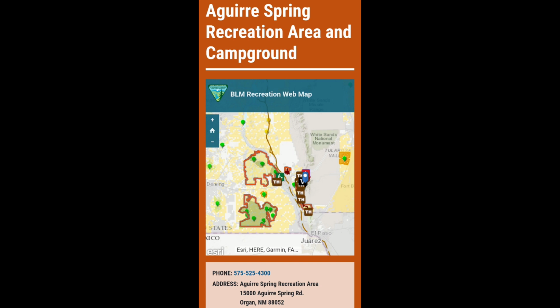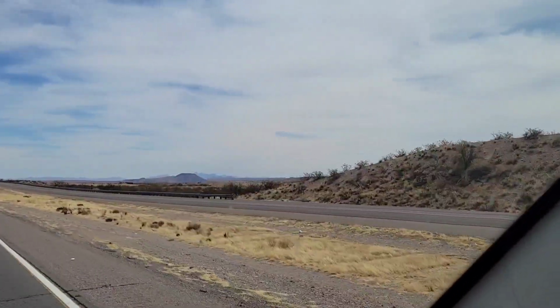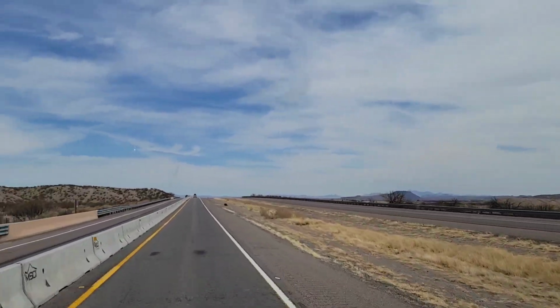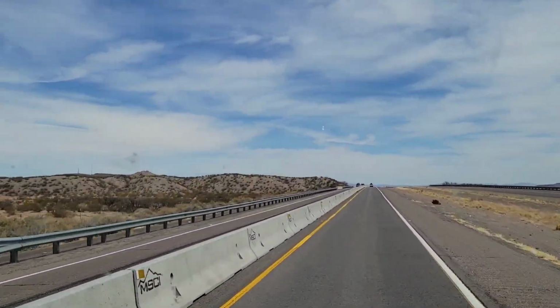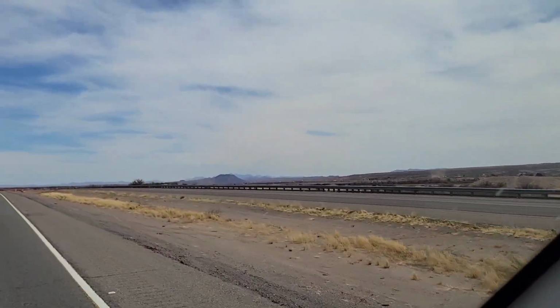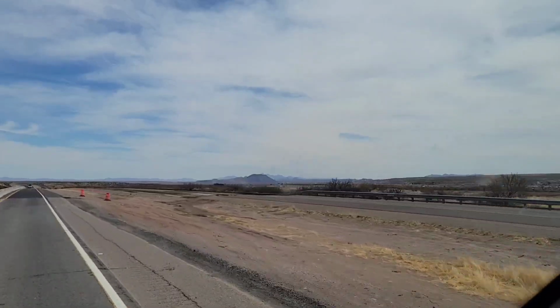This is kind of the area from above. So this is just us leaving Las Cruces. We just drove through there. We stopped at Walmart to get some supplies, and then we're headed out to the Aguirre Springs Campground, which is actually really convenient if you are going to visit White Sands National Park. As you can see, there's kind of nothing around here of much interest at this point.